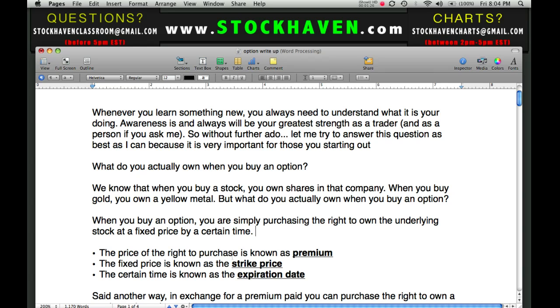When you buy an option, you are simply purchasing the right to own the underlying stock at a fixed price by a certain time. So, the only thing you own when you own an option is the right to own that something. Yes, it can be confusing, but that's the simplest way to put it.